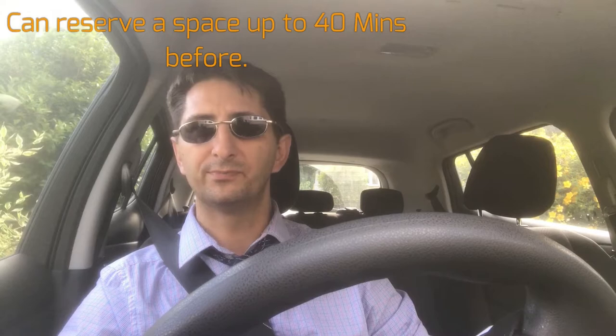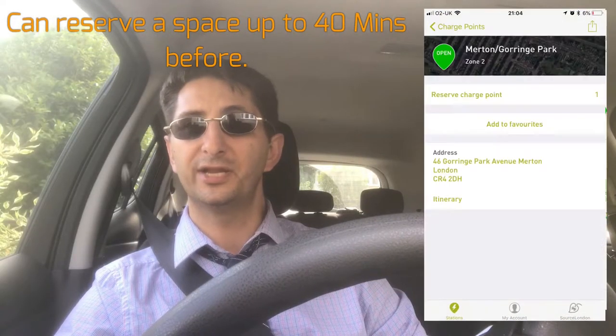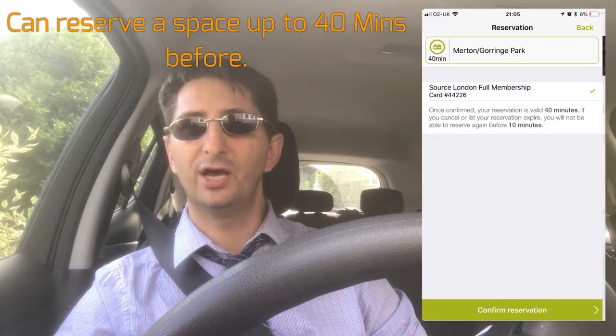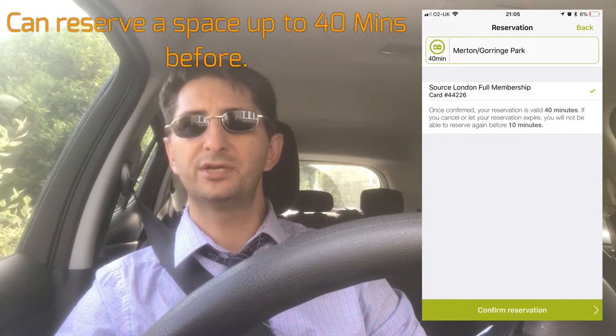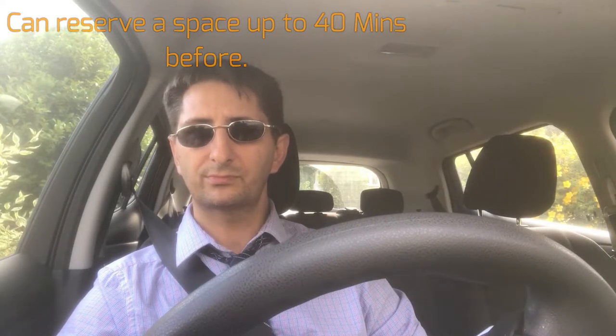And you just pay for the electricity you're using, which is a hell of a lot cheaper than parking anywhere else. An added advantage is that you can also reserve one of the car park spaces by the charger using the Source London app. So that's the Source London network as it exists now.